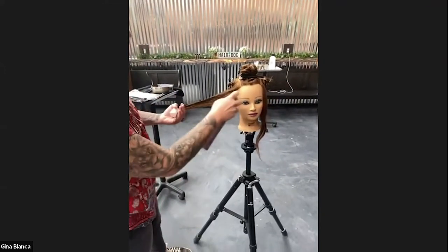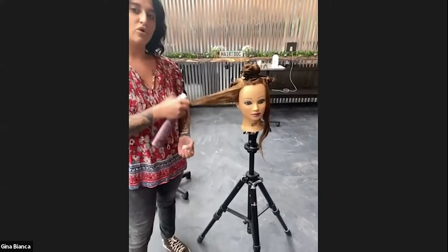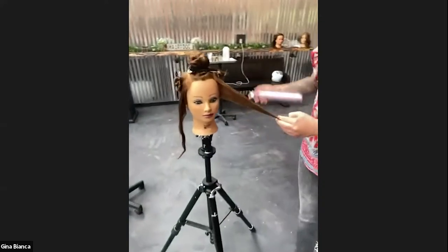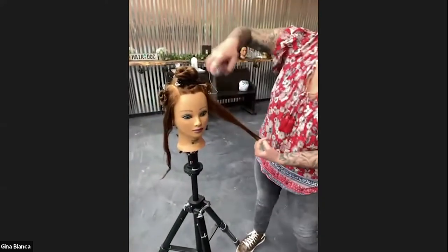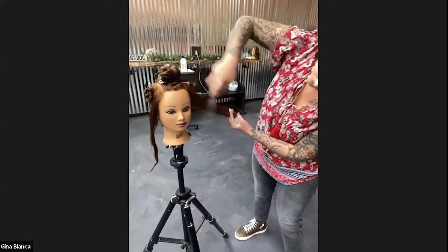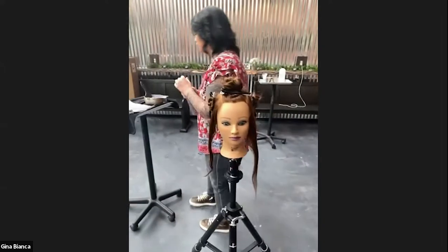Now, I've already prepped the whole head. But I'm going to give you a little tip. I'm going to add a little bit more around that fragile hairline and just make sure we're getting a little bit of extra protection. So I'm going to shake the can vigorously, spray down. And this is just going to help with lift and it's going to prevent any damage to the hair.